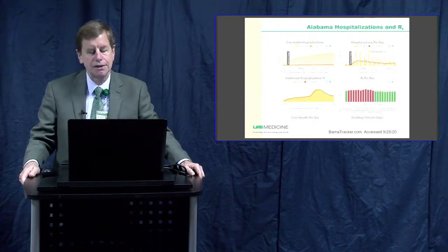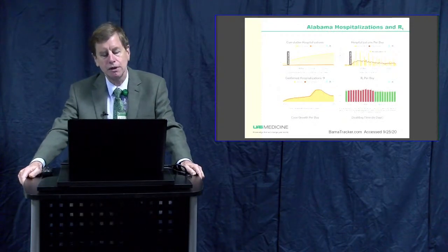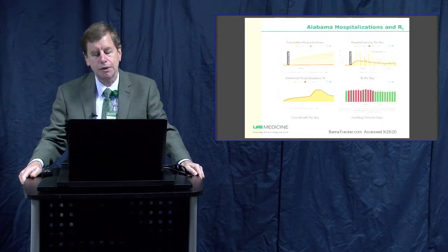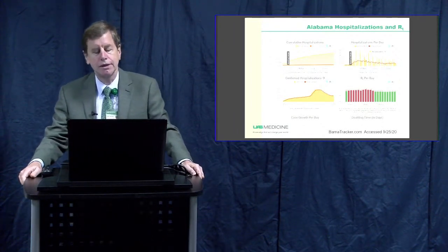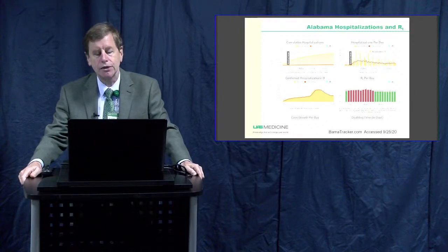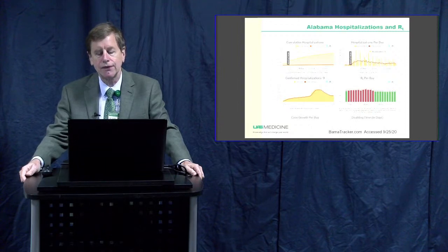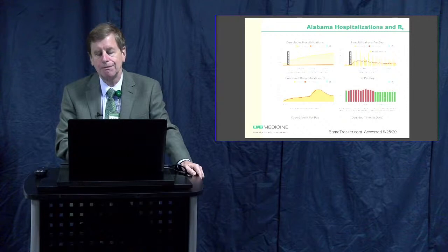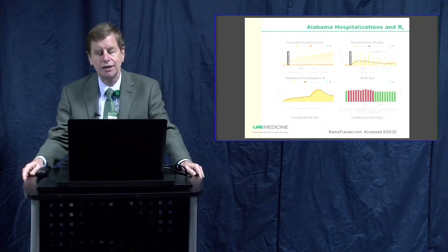If you look at hospitalizations, there's a little glimmer of good news for us here in Alabama. The confirmed hospitalizations have been tracking down since they peaked in the summer. And despite starting school back, we have not seen an uptick, at least in hospitalizations, either in the 7-day average or overall. If you look on the bottom right of this slide, the green bars there show the RT, which is the number of people who are infected for each case.